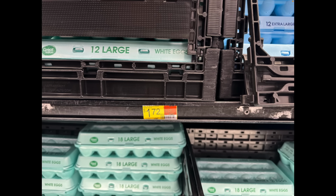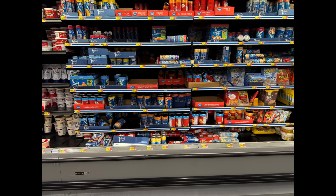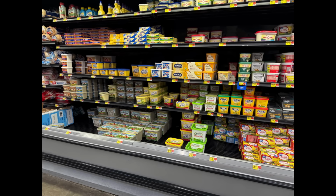$1.72 for 12 eggs here. That's for extra large eggs too, supposedly. I don't know whether to believe that sign or to believe the box over top of it, but I'm going to probably believe the box above it. $1.72 for a dozen large eggs is kind of what we're seeing here in Pittsburgh, both at Aldi and as well at Walmart. They got the baking cookie dough kind of stuff, a little shoddy.